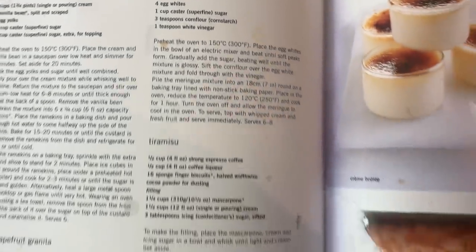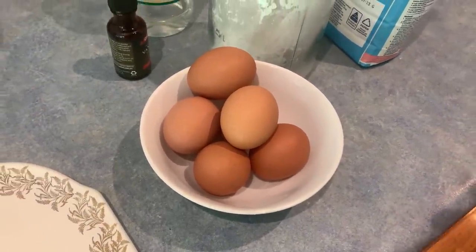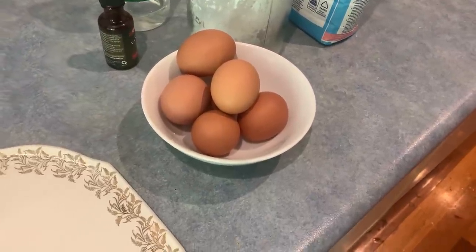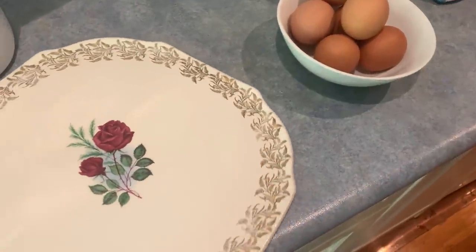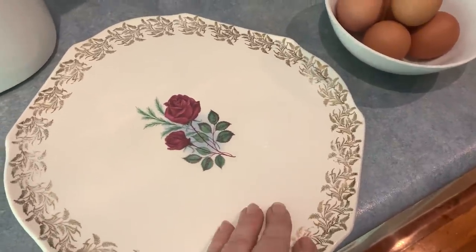This book has been very well loved over the last 20 years. So the best way that I like to do is to organize my ingredients. I would recommend separating your egg whites and egg yolks firstly into separate bowls so you don't get any yolk in amongst the egg white, because that can ruin your meringue. So make sure there's absolutely no egg yolk in that. And I use, this is my mum's grandmother's Pavlova plate, which is a very fine china plate, which is heat resistant.